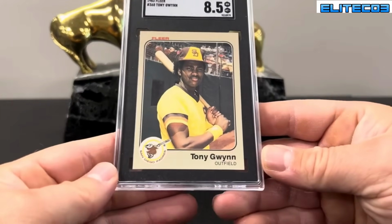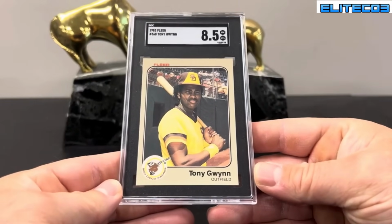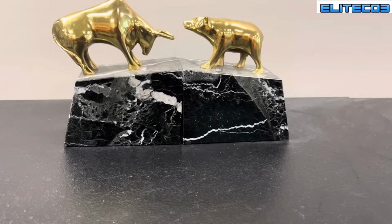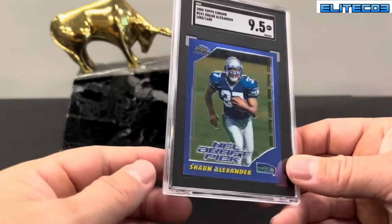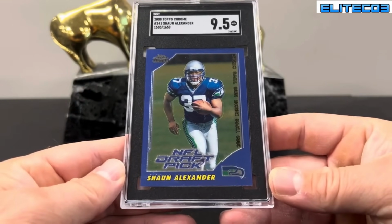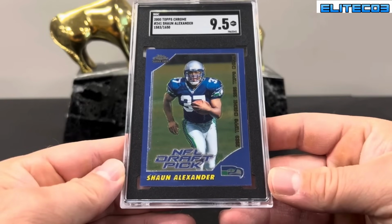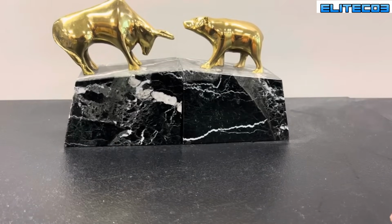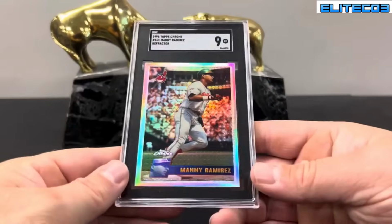Tony Gwynn, Fleer 85. So some of these didn't do great, to be honest with you guys. Shaun Alexander, 9.5. That's the Topps Chrome, the /1650 base. There was the refractor off that, which I think I've shown on here before, to 150.